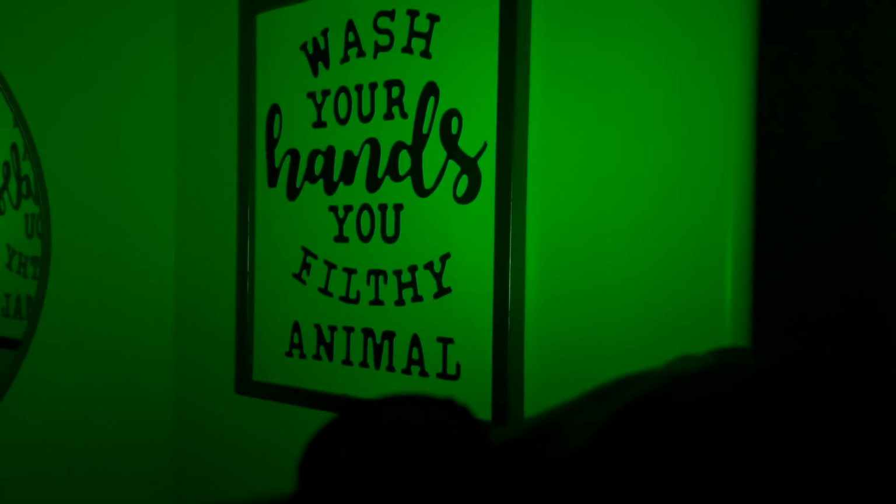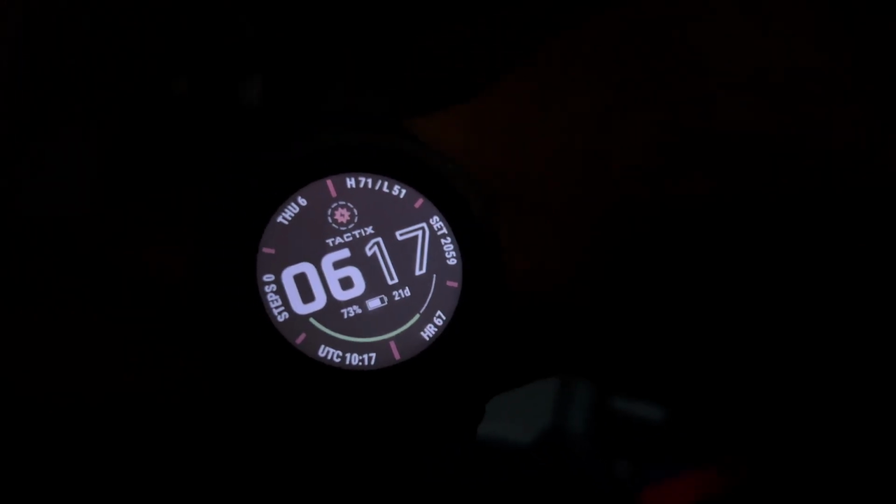From low light visibility issues, like trying to find something in the car or at home, to trying to be discreet while you're going to the washroom and you're not lighting up the whole house. Man, you can just throw this thing on and you'll be navigating your way around low light areas, no problem. And of course, with that tactical green, it just looks cool.